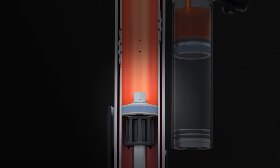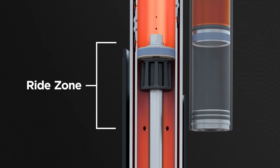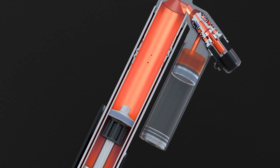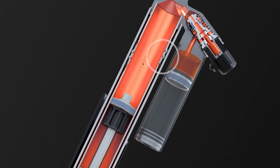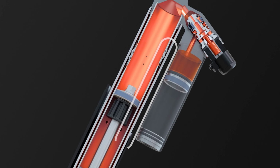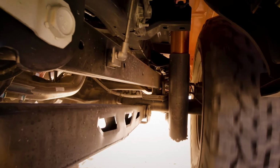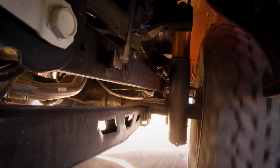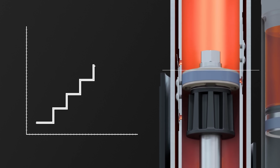The main thing is there's the ride zone where the shock is kind of not being affected. It's just kind of freewheeling in there. And then after it passes a certain zone, there are a bunch of bypass holes that allow the oil to travel underneath the piston, above it, and then you have an active actuator to adjust the needle valve to control the bypass valve, and how much oil flows and how much pressure is there.